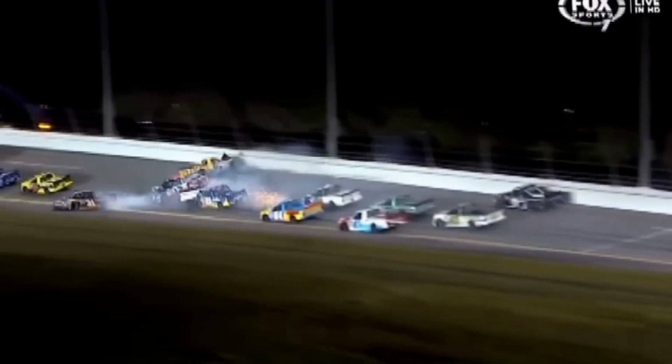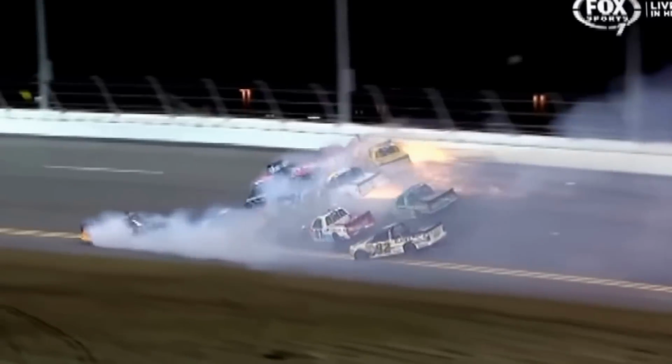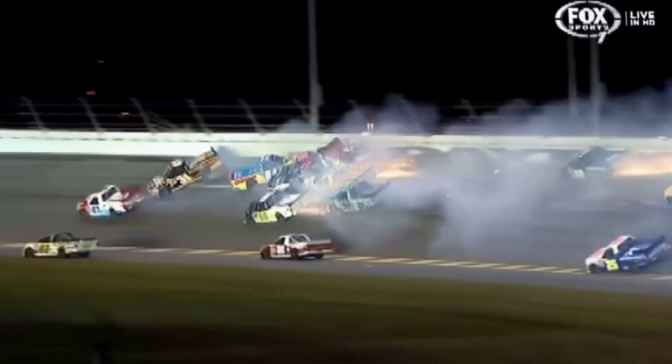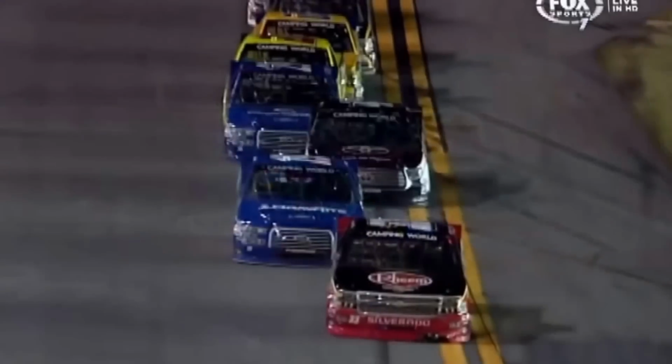Right on the back straightaway, you're right, Mike. What happened to Ben Kennedy? Well, Ben Kennedy looked like he had a tire down or something broken. Michael, and everybody piled in. James Buescher, the 31, also involved in this incident. Ray Black Jr., the 07, maybe not a whole lot of damage. Ryan Ellis, the 28, gets caught by Daniel Hemric.